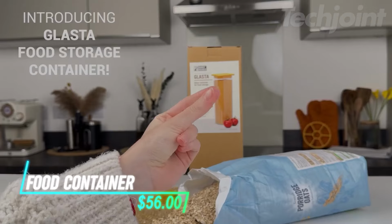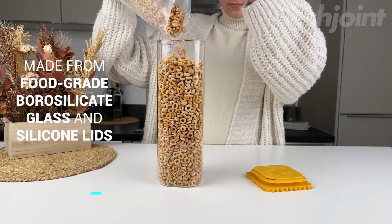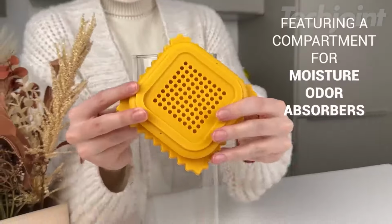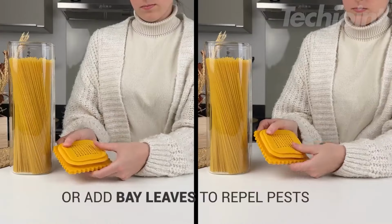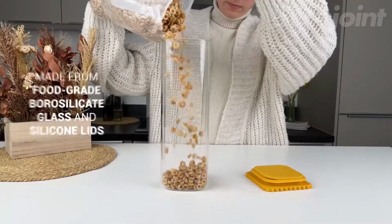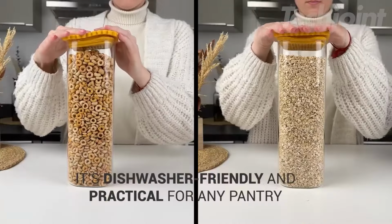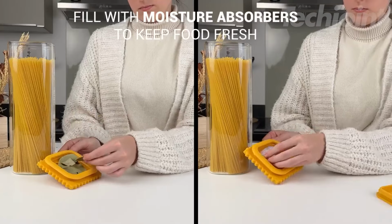This is a food container that helps keep your kitchen organized and your food fresh. Made from sturdy borosilicate glass, it's clear and heat resistant, making it easy to clean and use for years. The airtight silicone lid features a special compartment for moisture absorbers, which helps maintain the freshness of your dry foods like pasta, rice, and snacks. With plenty of space and a transparent design, you can easily see what's inside without opening each jar. Plus, its modern look adds a touch of style to your pantry while promoting a sustainable lifestyle.